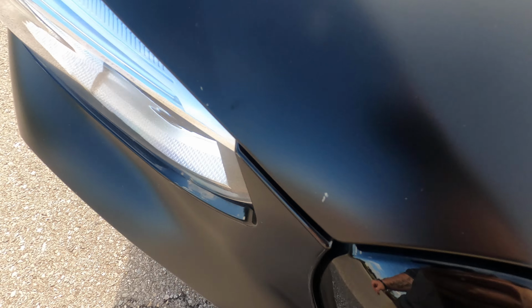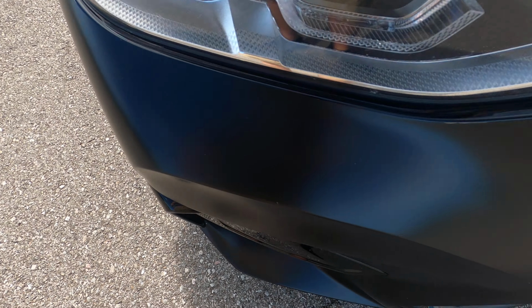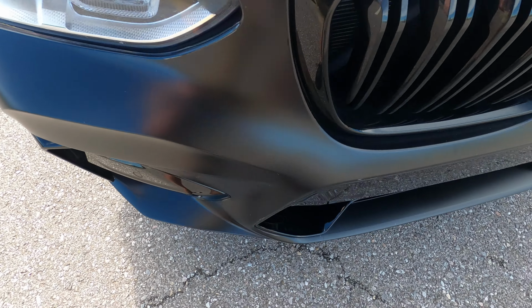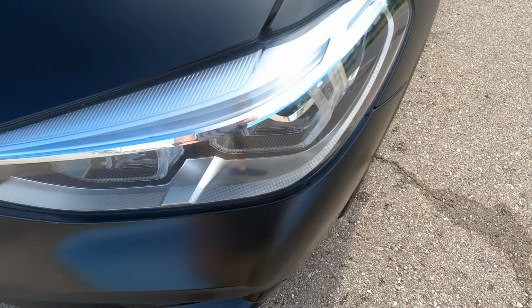The hood has just a few marks on it. Unfortunately, matte black does show just about every defect. So there's a few small spots here and there. I don't think there's anything that really stands out, but just a few small blemishes in the paint. Overall, I would say it looks really, really good with very few issues.